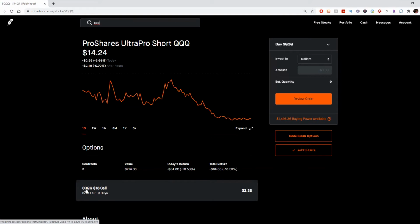But my point is, have a very small portion of your portfolio in it, just as a hedge against the market, because we are at all-time highs. And even if it expires worthless, just assume that it doesn't really matter, because if these expire worthless, then your other stocks are actually doing really well.